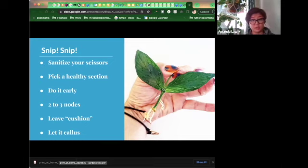Last but not least, make sure that you let it callus, meaning you can just leave it out in the air for a few hours until the sap that you will see very often in your Hoya cuttings dries out. So that would be taking a cutting.